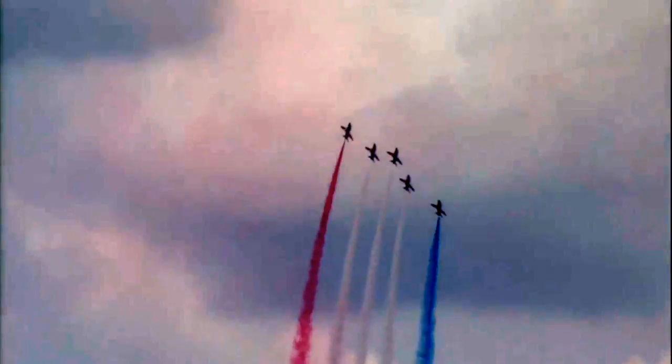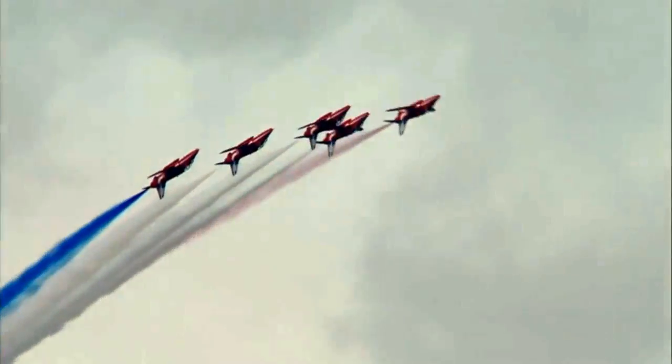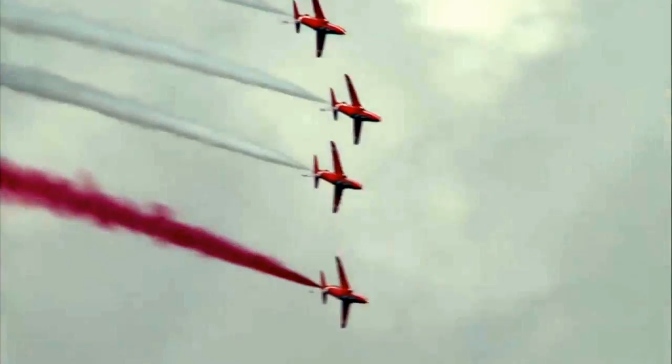Look to your right 45 degrees above the pre-flight safety building. Enid are in a shape called Leader's Benefit, and they're drawing a red, white and blue snake-like shape of smoke in the sky in the horizon.